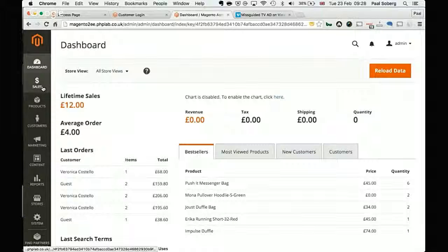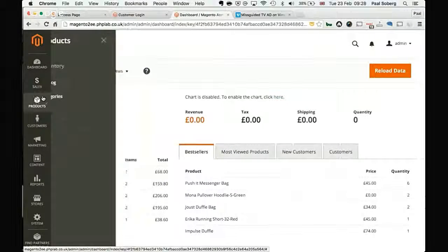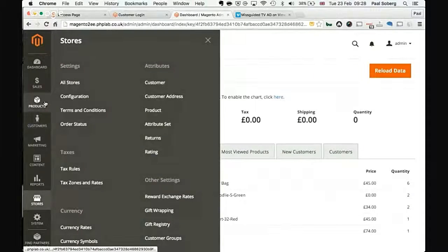Also in Magento 1, the menu wasn't very intuitive. You had to look hard to find the information that you needed. But here in Magento 2, it's much more improved. For example, in the products, you only get catalog and categories, which makes sense, and all of the stuff about attributes, etc., has been moved into the stores. I'll just go through all the menus here.